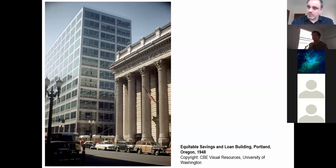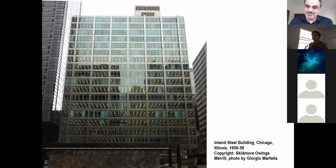It's a building in Portland, Oregon, designed by Pietro Belluschi, an architect of Italian origin operating in the United States. And this was a classic slab of the post-war period that actually had a very clever use of double glazing. These are Twindow products by PPG. Double glazing was also used here in the Inland Steel, another classic example of modernist international style that is often dismissed as a generation of buildings that had no consideration for thermal performance, but it's actually far from the truth.